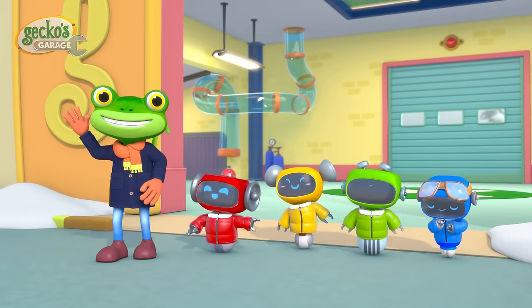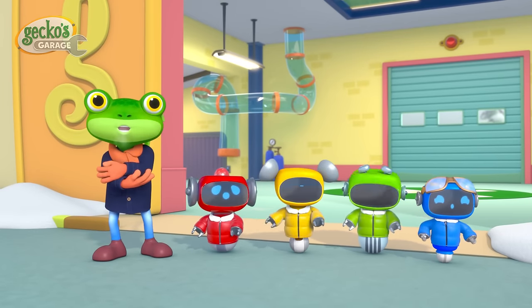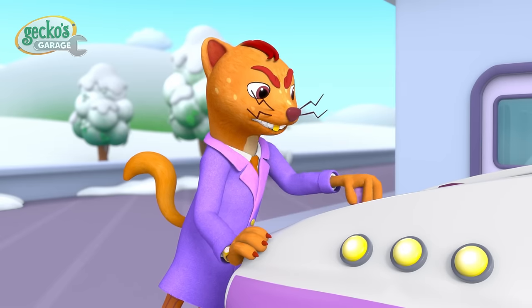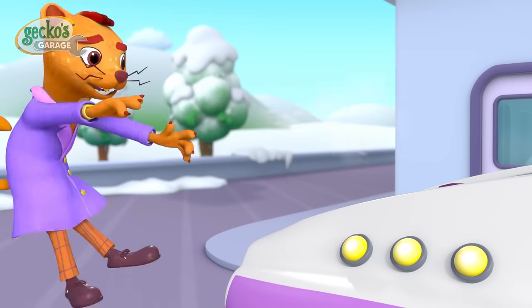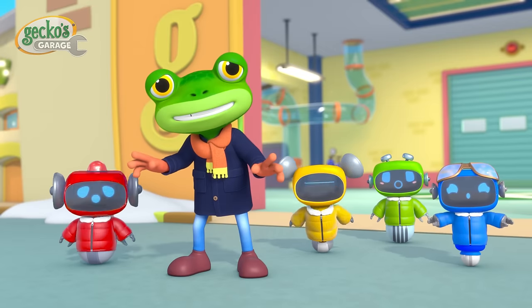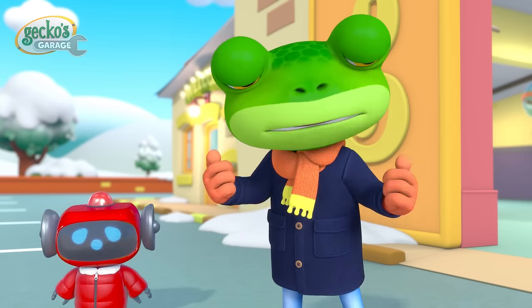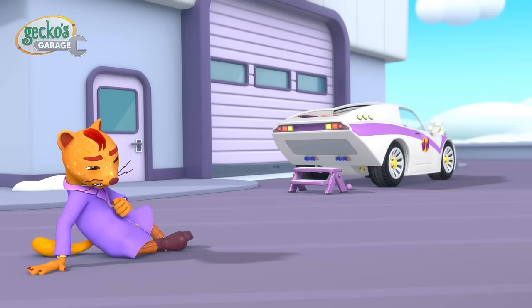Hello, everyone. It's very cold today, so we need to wrap up warm. What is wrong with you, Sly? Why won't you start? Sniffling screwdrivers. I think Mr. Weasel and Sly could use our help. Come on, Mechanicals. It's important to look after our neighbours.